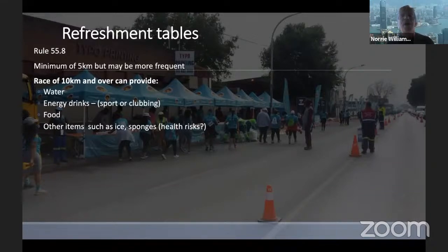But there is nothing to stop you having a rule within your federation that insists on it being closer together and more water. A race of 10 kilometers and over can provide water, energy drinks. That should be a sport type energy drink, not a clubbing type energy drink, in my opinion. And I think medical opinion would support that. Very high caffeine, taurine type drinks are not particularly good for runners, but consider it. Food, obviously, particularly in the longer events, and then ice and sponges.